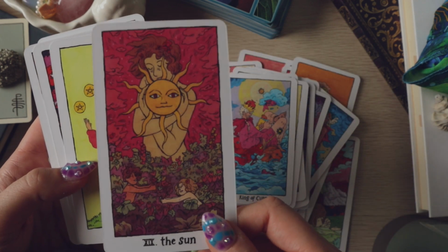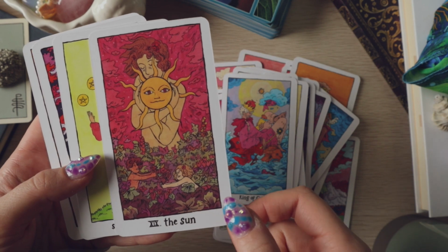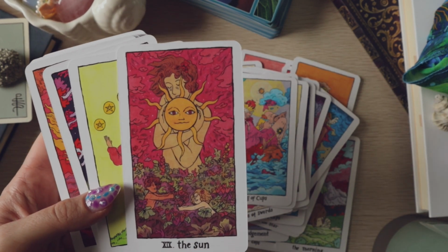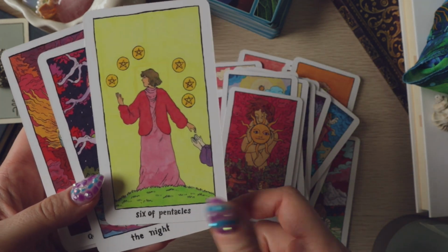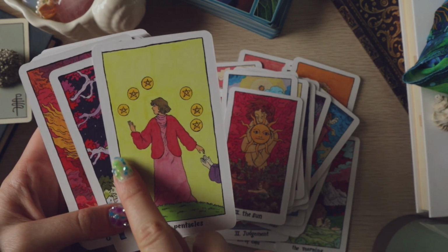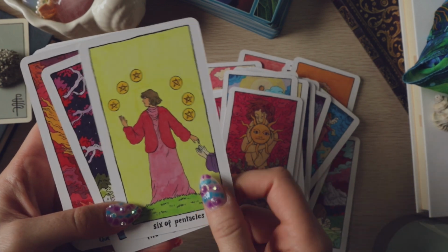I think they all look quite similar within each suit. I do like this sun though. I feel like this evokes a lot of the traditional sun imagery without a naked baby on a horse, which I don't mind. I don't hate the naked baby on a horse, but I also don't love the naked baby on a horse. So it's nice to see something a bit different that isn't just a big sun in the middle of the card, because I think that's a little bit uncreative. And I like this 6 with the second figure almost off screen.